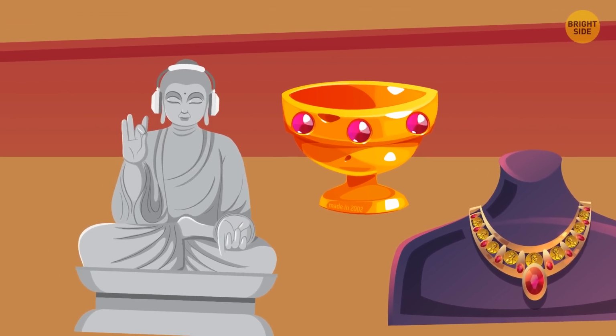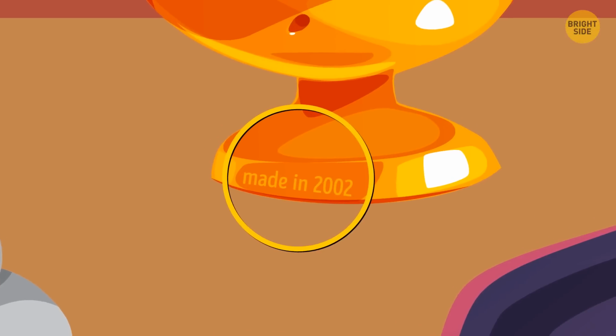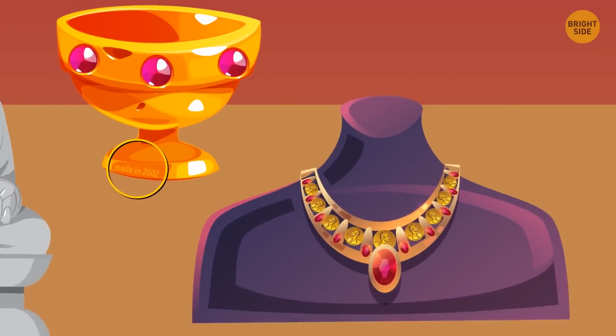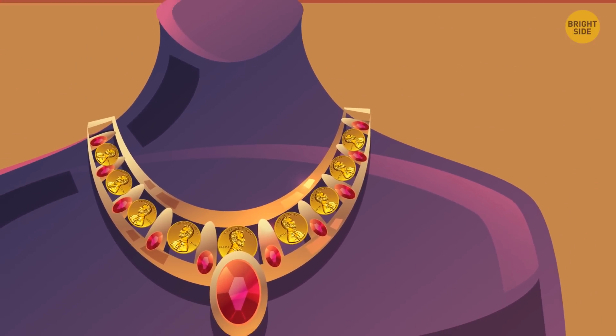Take a look at this statue. He's wearing headphones. This golden dish has an engraving, made in 2002, so it can't be thousands of years old either. And now, take a closer look at the necklace. It consists of US 1-cent coins. Back then, no one knew what they looked like.